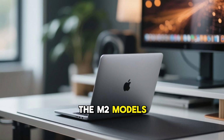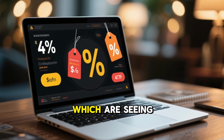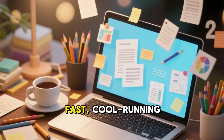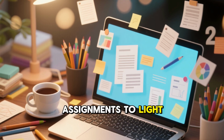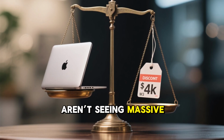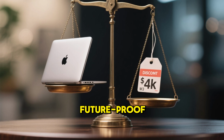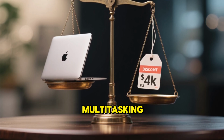Then you've got the M2 models, especially the M2 MacBook Air 13-inch and 15-inch, which are seeing discounts deep enough to make them one of the best value picks of the season. These laptops are thin, fast, cool running, and excellent for everything from school assignments to light creative work. The more recent M3 models aren't seeing massive discounts yet, but certain retailers are dropping prices just enough to make them tempting, especially if you want future-proof performance for editing, programming, or heavy multitasking.